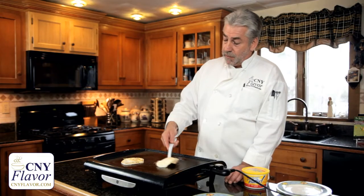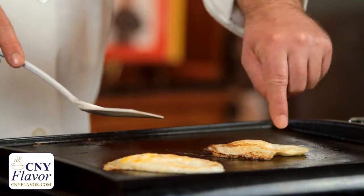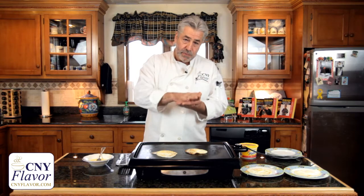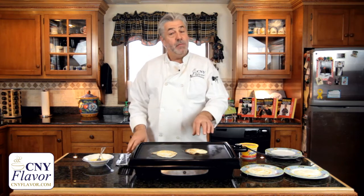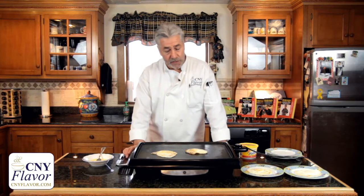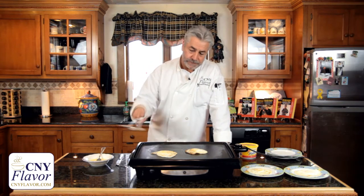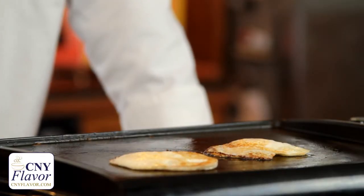So this thing here, I just want to see how it's doing on the other side. See how this is browning up real good? It's actually cooking and compressing the yolk, and I didn't break it. Some people like it, like I do, especially if you're having a nice fried egg sandwich and stuff. I like a little bit of yolk in there, and so you can fry it up without it.